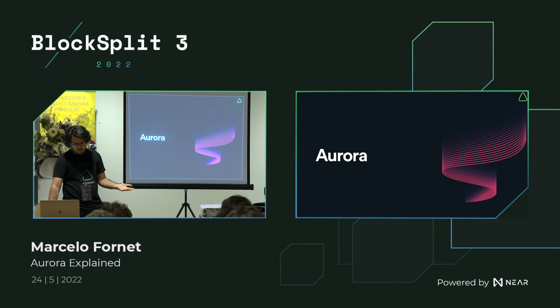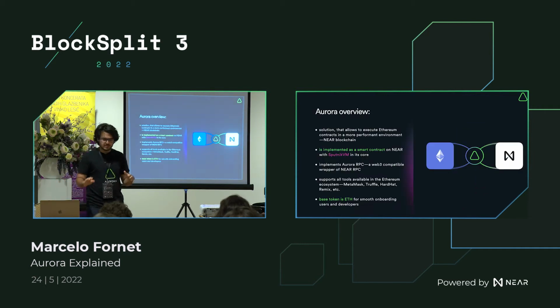So what is Aurora exactly? Let me go through a few of these points. I have already mentioned some of it, like this contract. The contract in itself has a very simple interface. It's quite low level, but simple, and it allows users to do things the same way as you would do in Ethereum. You get your transaction, you sign your transaction, and you submit it to Aurora. And the contract itself will understand this transaction and will execute it on top of this smart contract.